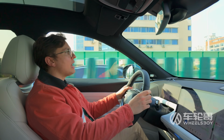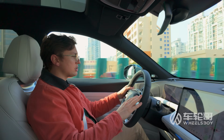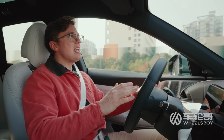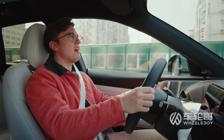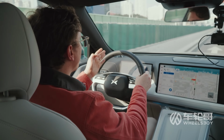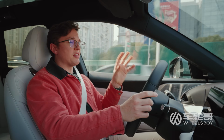Xpeng also has a different approach when it comes to driver monitoring. In addition to the torque sensor in the wheel that the Tesla has, they add an eyeline camera, just like the Cadillac Super Cruise system. That means that if I'm driving and I look away from the road for an extended period of time, I'm on a pretty empty road, so I'm going to demonstrate that right now for you.